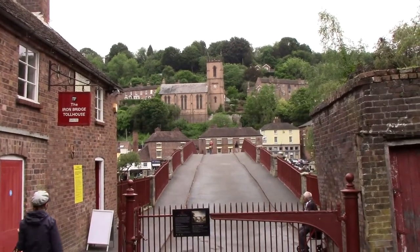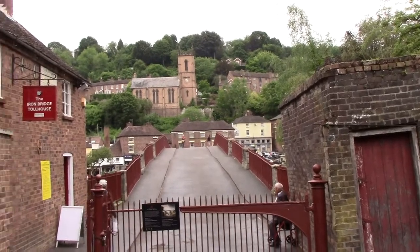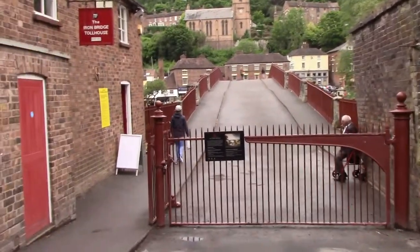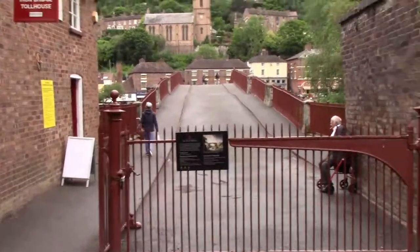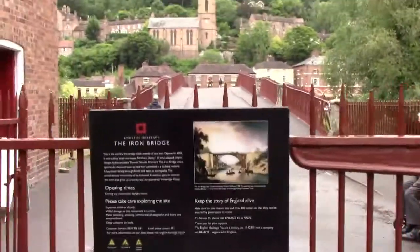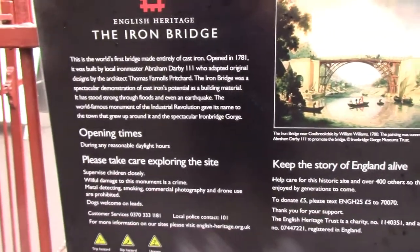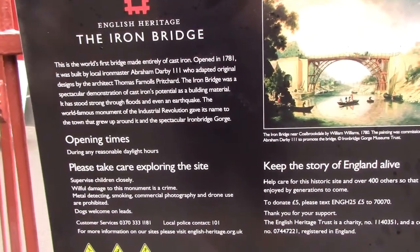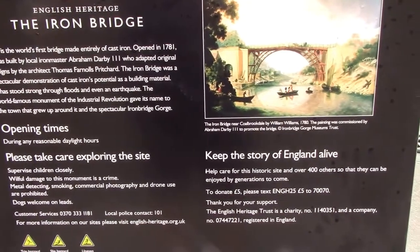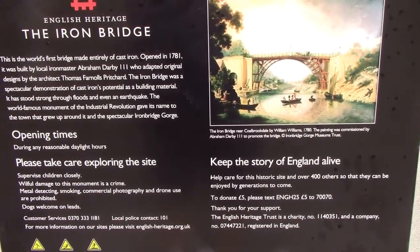Like I say, I don't think you'll get much of a commentary on this because there's too many people about. But we'll just walk up to the sign to the Ironbridge. Opened in 1781, built by Abraham Darby.